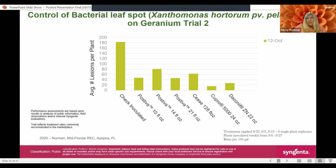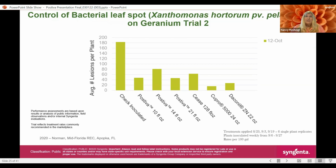So if you were to encounter this disease in production, it's a one spot stop type of disease. You have to rogue out the infected material, get it out of the greenhouse and sanitize. But once you're confident that you have removed the infected material, you can then use Postiva in rotation with copper to help prevent any additional spread or transfer to the healthy geraniums in case there is some lingering around in the greenhouse. But again, if you see it, those plants really do need to be thrown away.